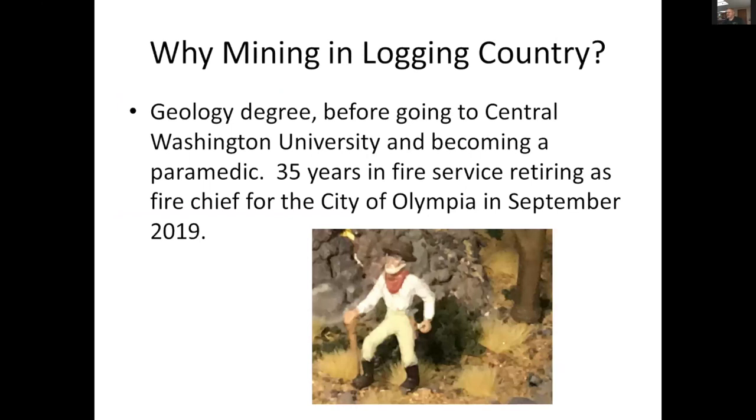And that person down there, that picture, represents my geology professor, Dr. Edwin Olson. He was about 5 feet tall, like this little guy is, and he was fearless. And if you look really close, you can see he had really, really thick glasses. So that's a tribute to him, and you'll later see one of the mines is named after him. So that's how there's a mining railroad in logging country.